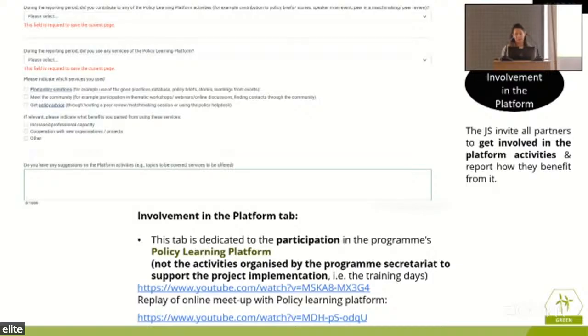Again, this is dedicated to the policy learning platform. We have two links here, which you can use for further information and to distinguish a little bit, because these activities are not organized by the program secretariat. It's, for instance, the training days that have been mentioned on the Interreg website before. So it's a different story. But the JS does invite all partners to get involved in the platform activities, and they do like to see how you use and benefit from it.